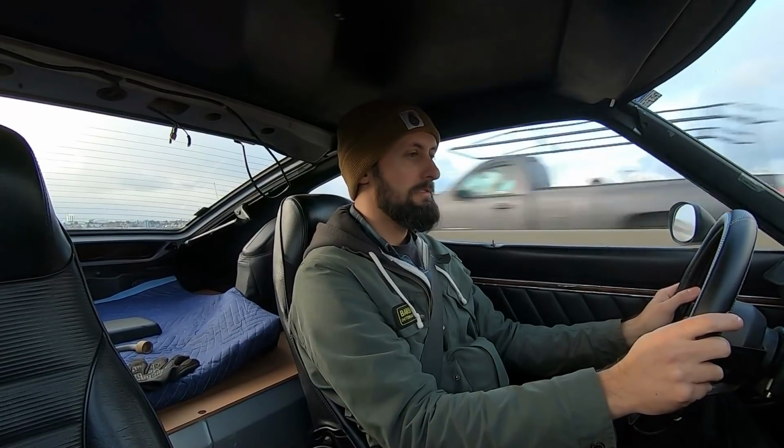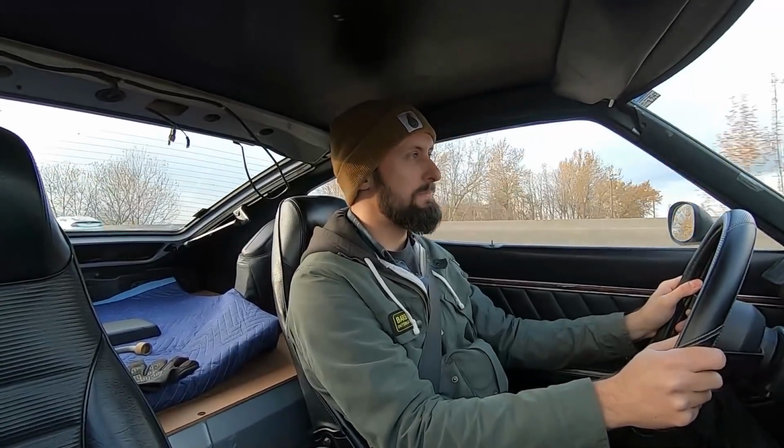But otherwise, mechanically, can't complain. I don't know if you can see, I got a little nice velour dashboard mat, because there are cracks in the dashboard, as you might have noticed from the previous video. So that's a cheap, quick fix for it.